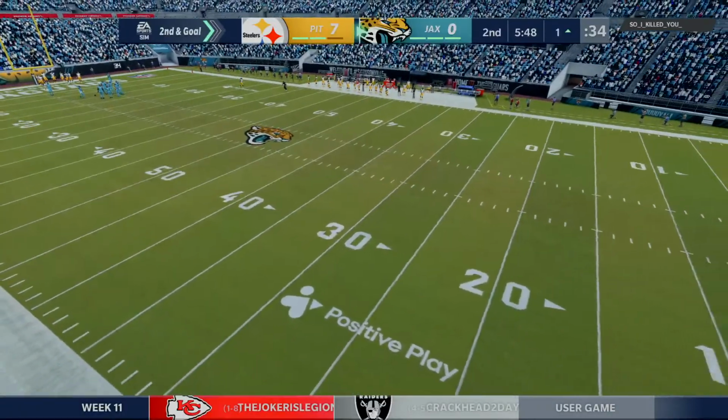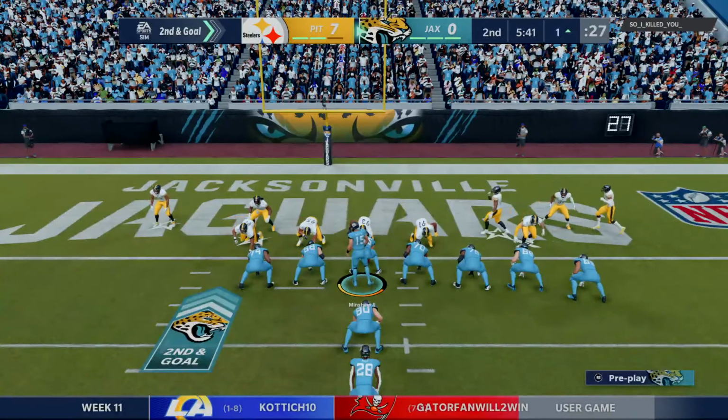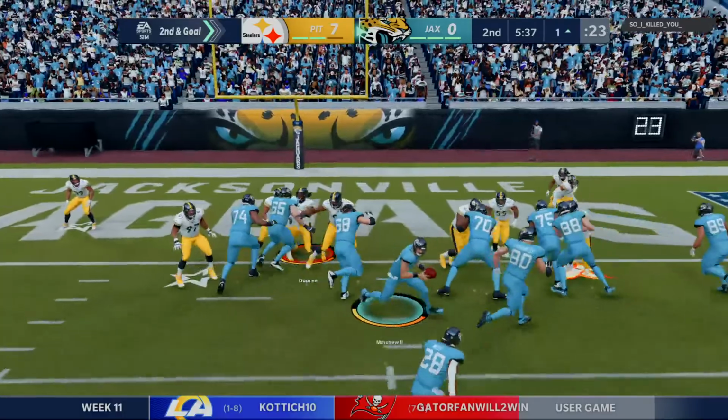But he's more than that. This guy's nimble and quick. More than a space eater, he just made a great play there. Let's go, Heavy. What you got, Heavy?